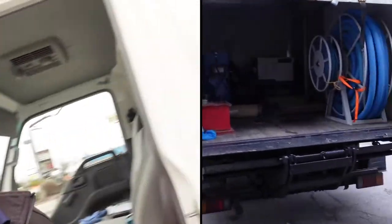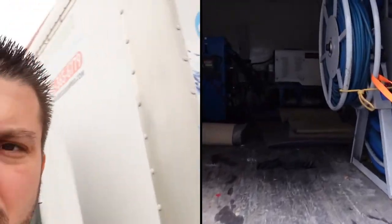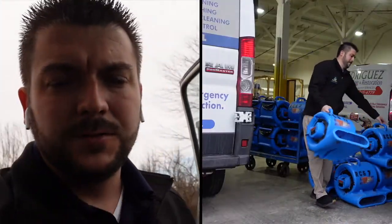We're filling up some gas today, ready to head out to a water damage job that we got. I haven't seen it, but I already got some dehumidifiers in the back of the truck. I'm driving this one today because the other two vans are out, and I'm gonna be doing some water extraction, disinfecting, probably removing some drywall, and hopefully we get another happy client. Stay tuned for those upcoming videos.